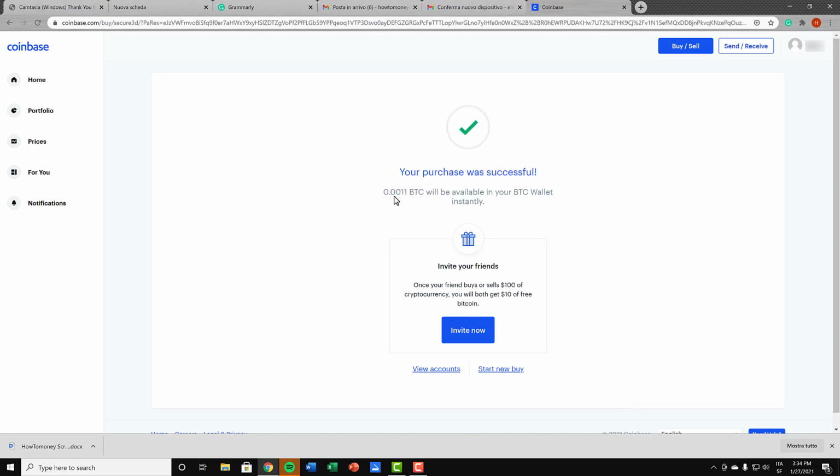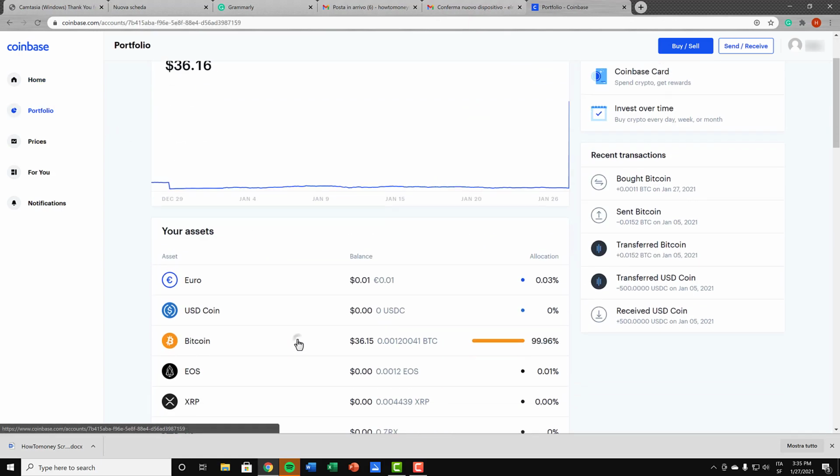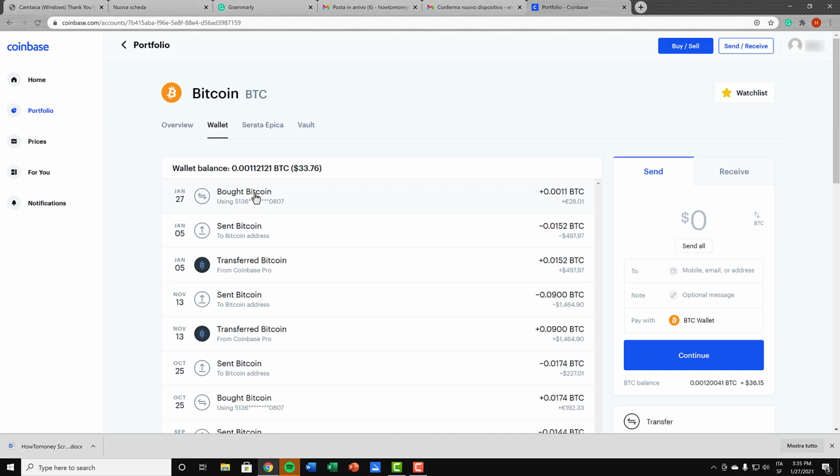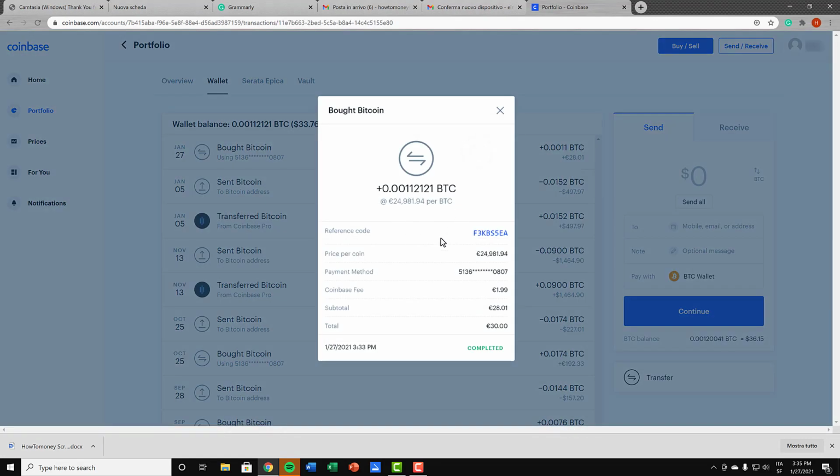Voila! Now we bought 0.001 Bitcoin. After a quick moment, you will see your Bitcoin reflected in your portfolio. Head over to portfolio, click on Bitcoin. You will see the latest transaction and how much you got. Like I said, I paid 30 euros minus 2. That was the fees. And this is the detail of the transaction.